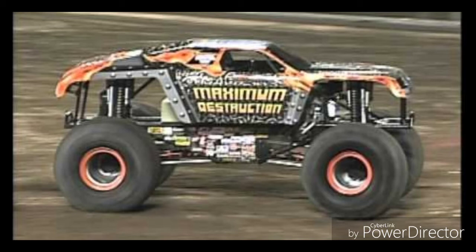Not only did Tom Meents drive it, but I also think Neil Elliott drove Maximum Destruction for a little bit in a couple shows, but it was mainly Tom Meents in his own identity. I'm really happy that he did that, and I'm also kind of sad that the truck is not here anymore with us, but it did appear in an encore a couple years ago.